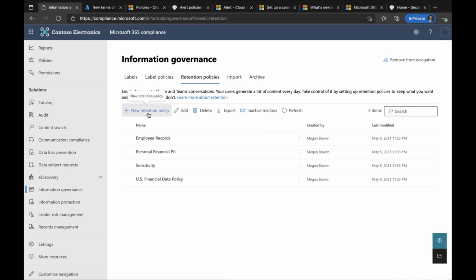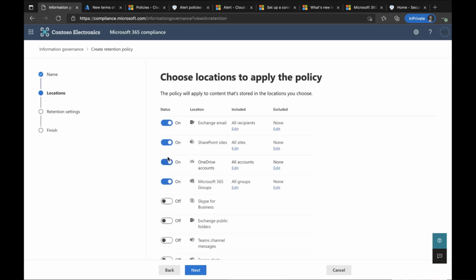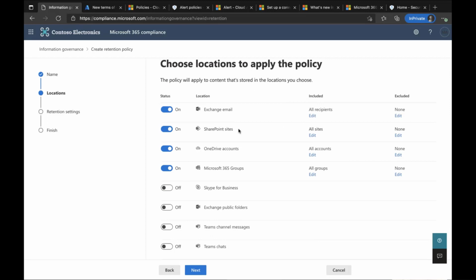Retention policies, the same sort of principle. You can create the policies to choose to retain content for certain locations: Exchange Mail, SharePoint, OneDrive, groups, all that sort of stuff, and include and exclude stuff as well.